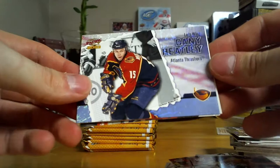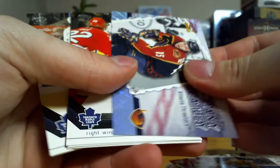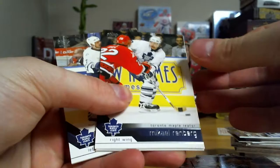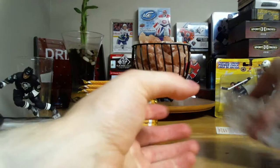Shining Moments. What are the odds of these? 1 in 20. Okay, so this is the one hit. Or not a hit, but... I really do like the look of these. They're pretty cool. And a red Archer Zurbay. Okay, a little bit less. So I think the hit... Maybe it's not. Maybe it's just too thin, I don't know.